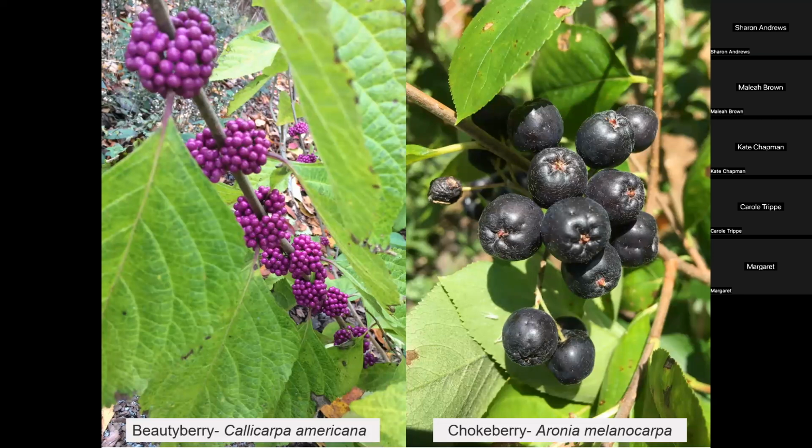You'll notice the American beautyberry will have these clusters of bright purple berries, and they're clustered very close to the stems of the plants. The Japanese one, actually, the berries are hanging. They actually hang further away from the branch. So that's kind of one way to tell them apart. But any plant nursery should know the difference between the two.